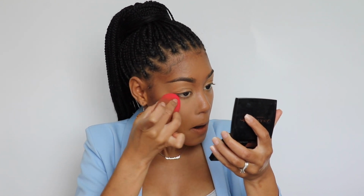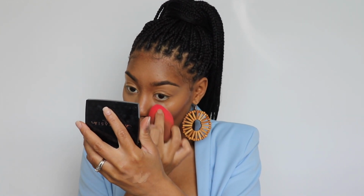And I'm just pressing it into the skin. You see that? So I basically just pressed it into the skin. I didn't like swipe it or do anything like that, just pressing it into the skin. So again, putting that on the back of my hand, making sure it's blended out. And I'm just going to press it into the skin. And then once it's pressed in, then I can go in and, you know, blend everything in.